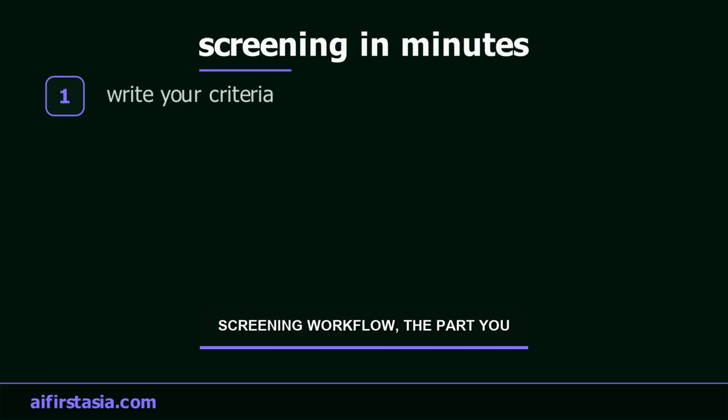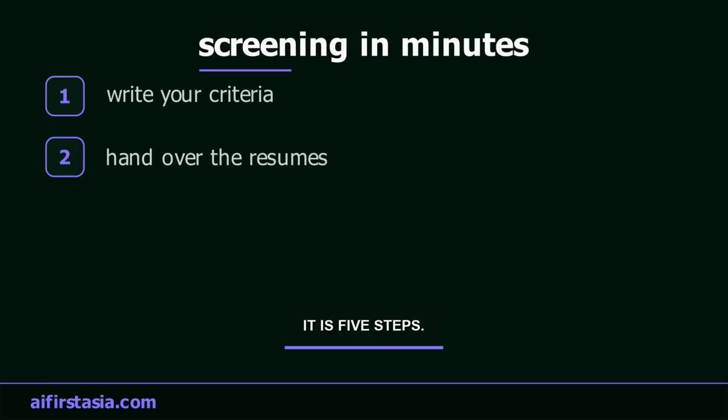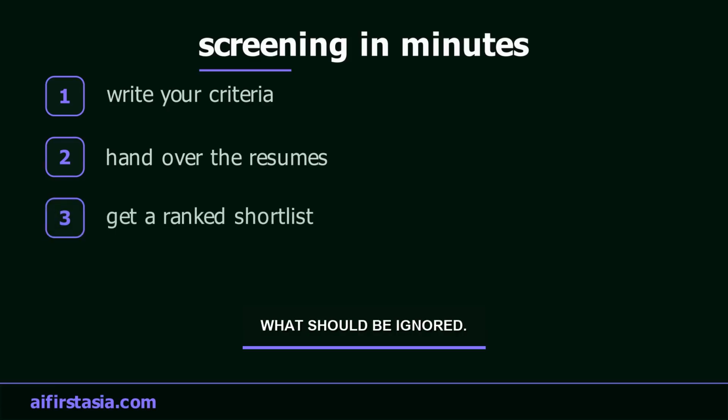Now the actual screening workflow, the part you can copy, because once you run it, it becomes a habit. It is 5 steps. Step 1, write your criteria, the must-haves, the nice-to-haves, and what should be ignored.